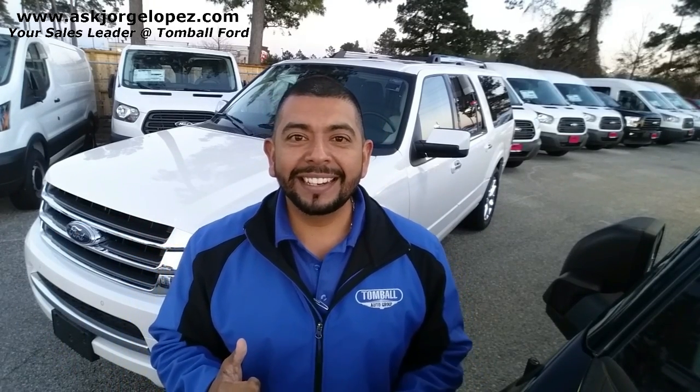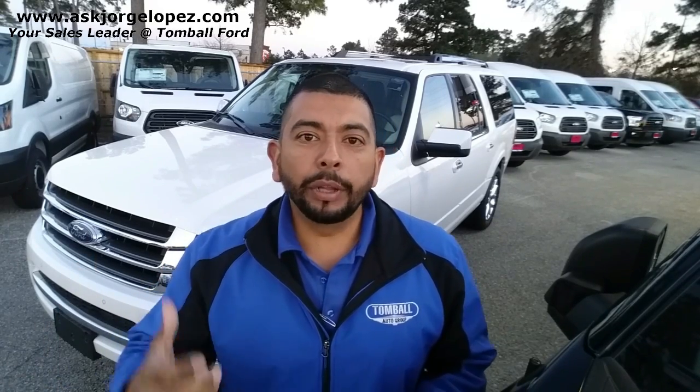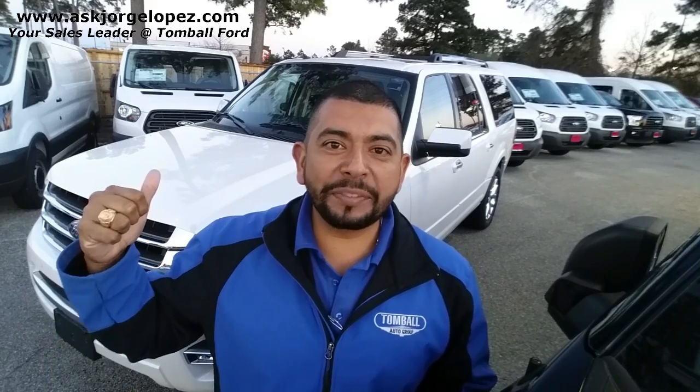Okay, let's talk a little bit about the trim. You're going to have the XL, which is going to be for the fleet customers. So you'll probably see maybe some police cruisers driving in Expeditions.